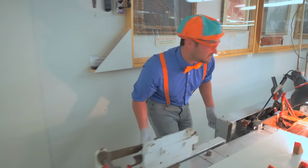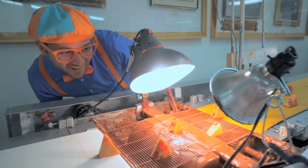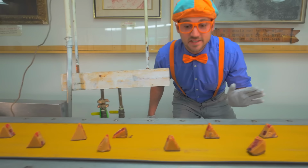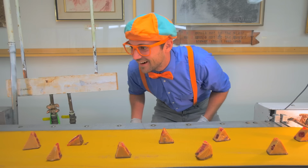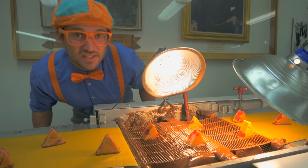Oh. This adds chocolate to the bottom. Wow. That's cool looking. Ooh. And then it dries a little right here. And it goes really slow. Do you see how slow it's moving? Another part that adds chocolate to the bottom. Wow. That's really fascinating to watch.